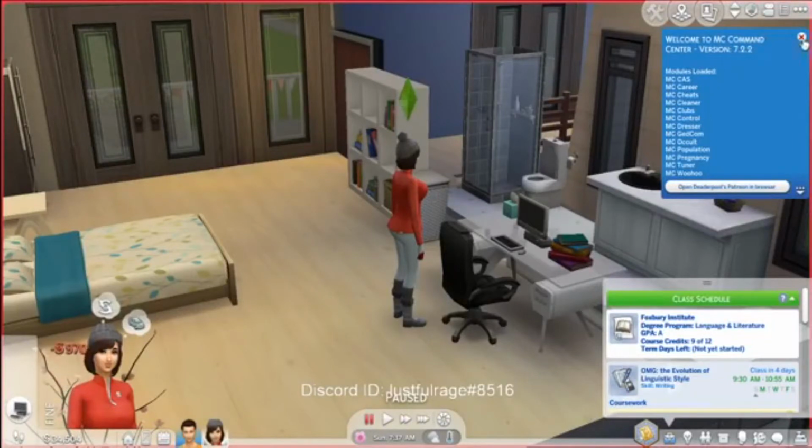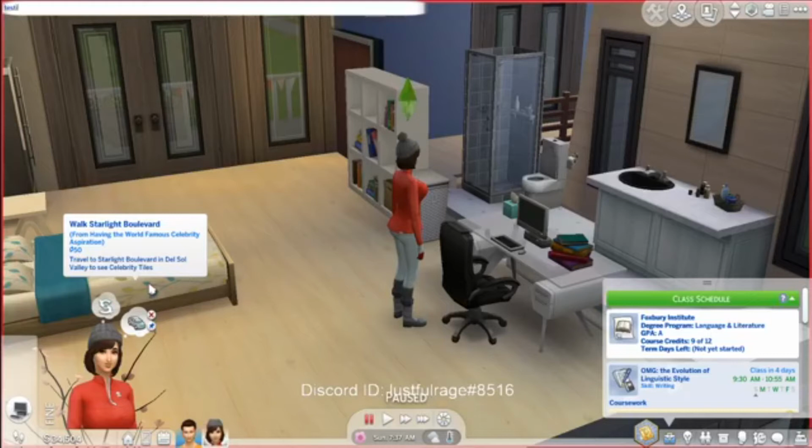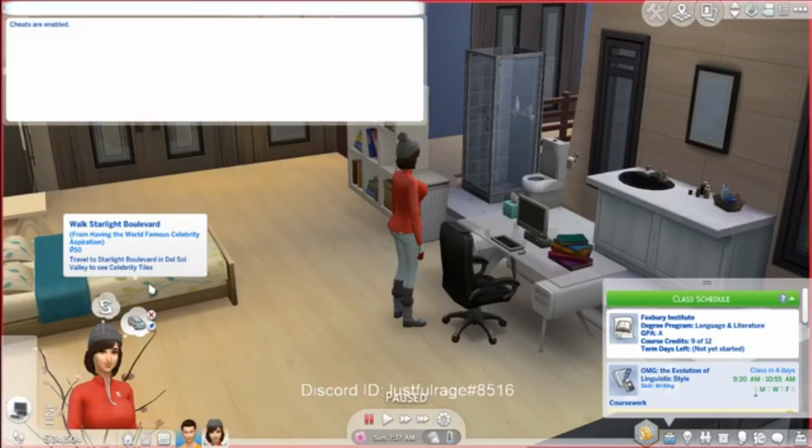Okay, since this is the first time that we'll be playing this Sims character, I'm going to introduce them, their family background, who their ancestors are, or which of the five original families they are from.